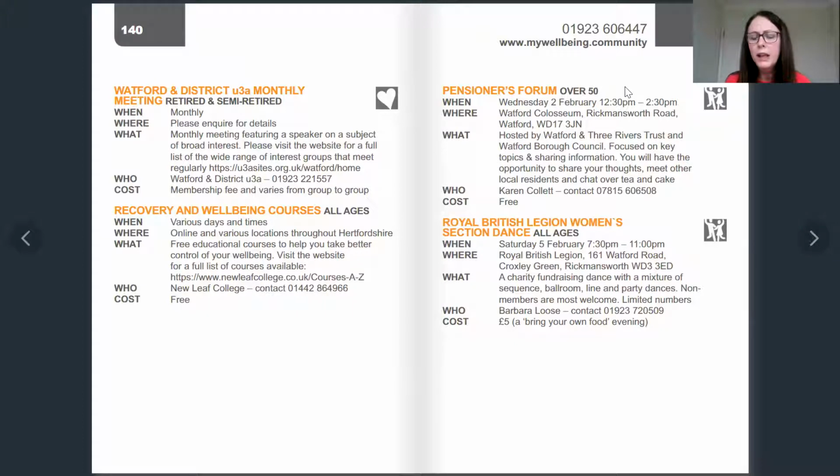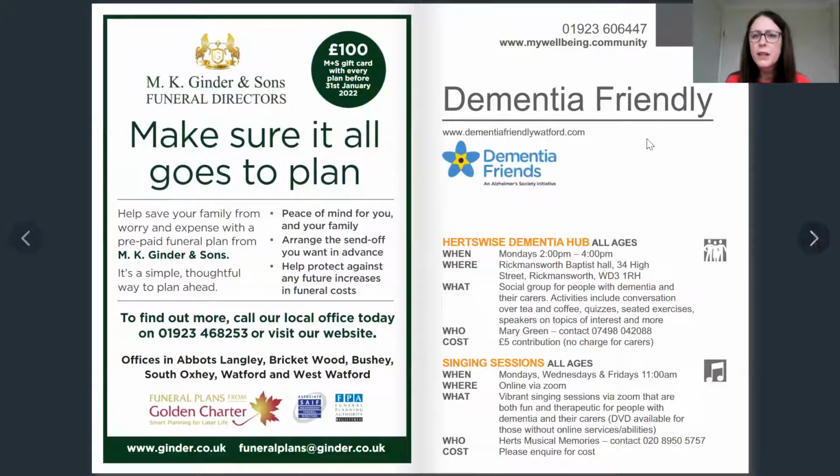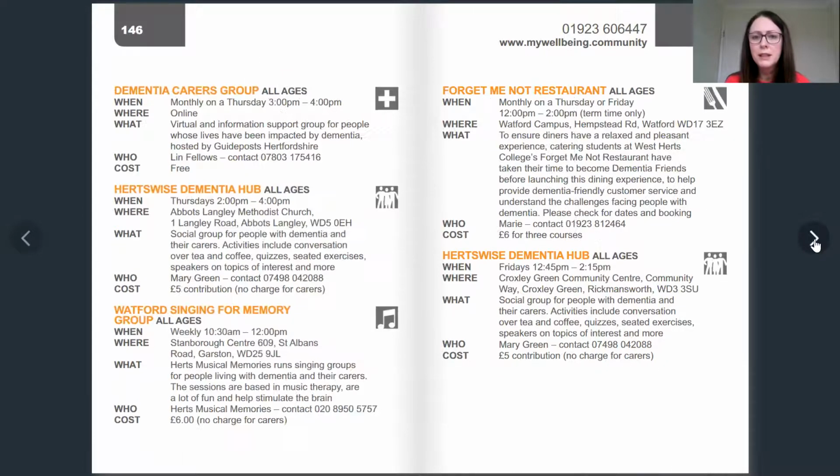For example, we're running a pensioners forum on Wednesday, the 2nd of February at Watford Coliseum. So those are the kind of activities you can see in there, and community events. We then have our Dementia Friendly section. So this links very much in with the Dementia Friendly Watford initiative and Dementia Friends. So you've got in here various dementia hubs, singing sessions, and a wide range of different clubs and groups, and golden memories at Watford Football Club.